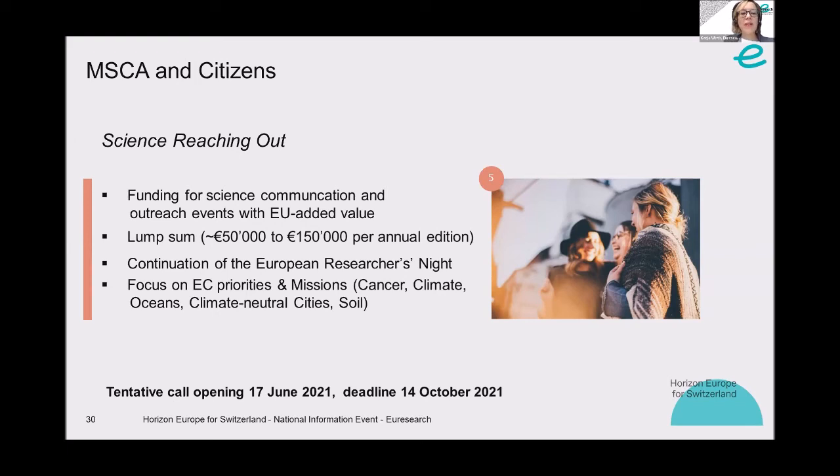The focus here is on the priorities of the European Commission and on the so-called missions. You will hear more on these missions later this morning. It's cancer, climate, ocean, climate neutral cities, and soil. And again, we know tentative call dates. The call is expected to open on the 17th of June with a deadline on the 14th of October.